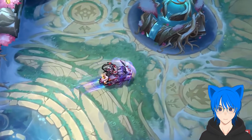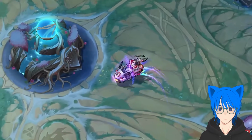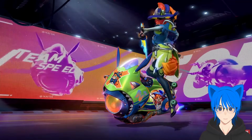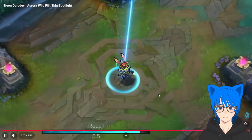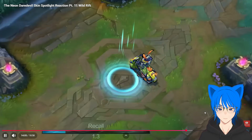But the VFX are not changed, which is fine because this is such a big deal, especially with the bike changing color. It's not pink. See, look at that as well. What reflected on the 3D art also reflected on the recall for the gameplay animation. So I'm really proud of that change right there. This looks like a traffic cone. I like the first one as well.